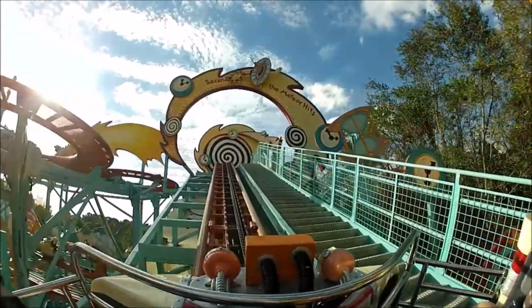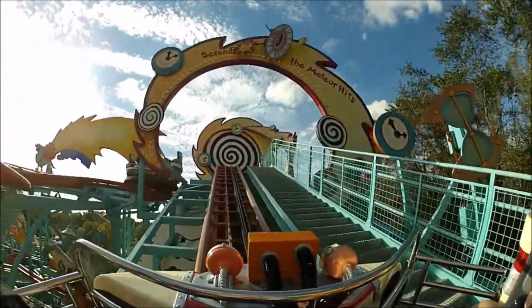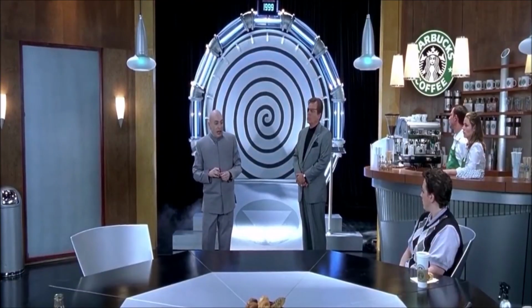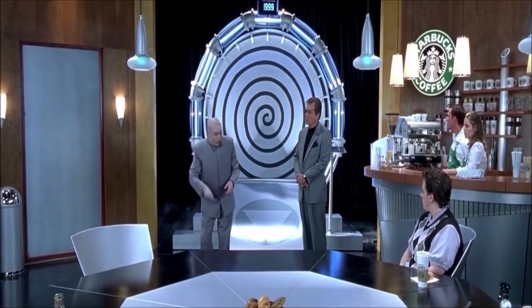I also like to theorize that this ride was built by the team of Dr. Evil. I mean, come on, it looks like the Time Machine from the Austin Powers sequels. Ladies and gentlemen, I'm about to travel through time. I bid you adieu.